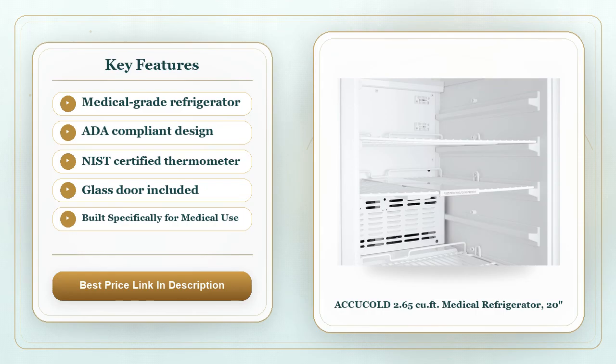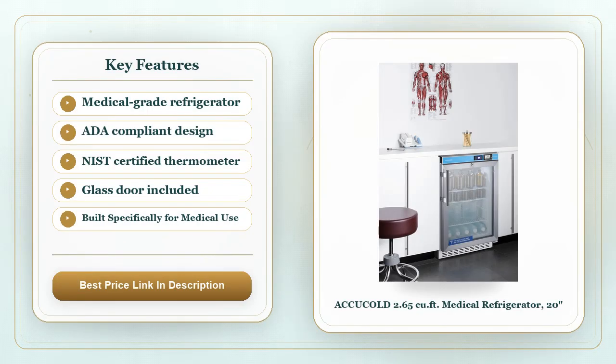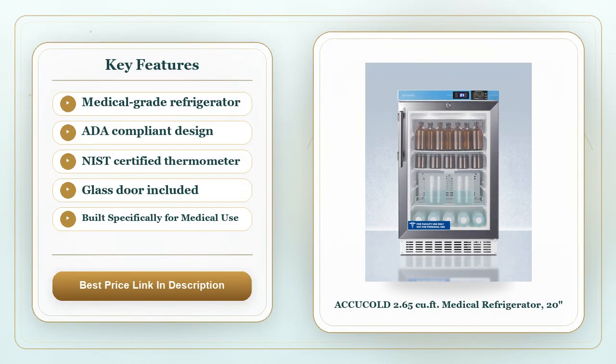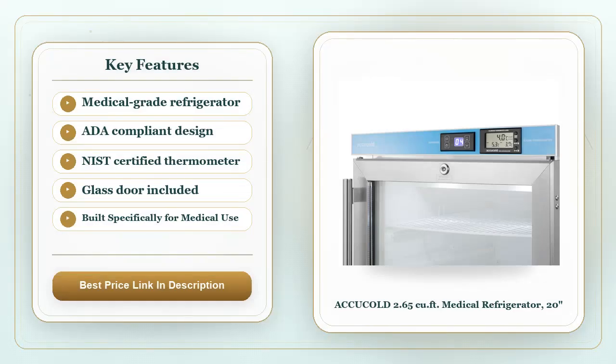Ease of daily use is where a lot of these units fall short. The glass door on the ACCUCOLD is a double-edged sword. On the plus side, you can see inside without pulling the handle, so you avoid those little temperature spikes that happen every time you open a solid-door fridge. In real life, that means fewer vaccine-compromised moments.